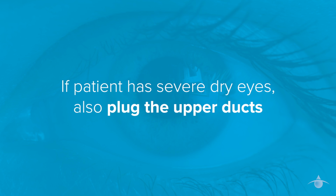Based on that and the objective tests that we do in our office, we decide if they need to have another set of punctal plugs, permanent punctal plugs, and those would go in the upper ducts at that point. If we felt the patient was still dry and they needed more hydration on their eyes and a larger tear volume, we would place these in the upper ducts, letting the patients know that there's a chance that they may have an increase in their eye watering at that point.